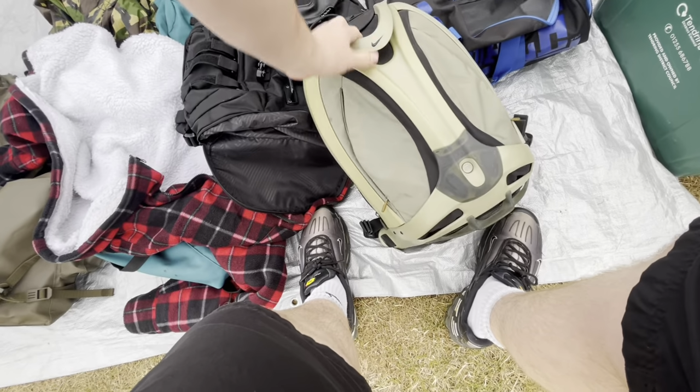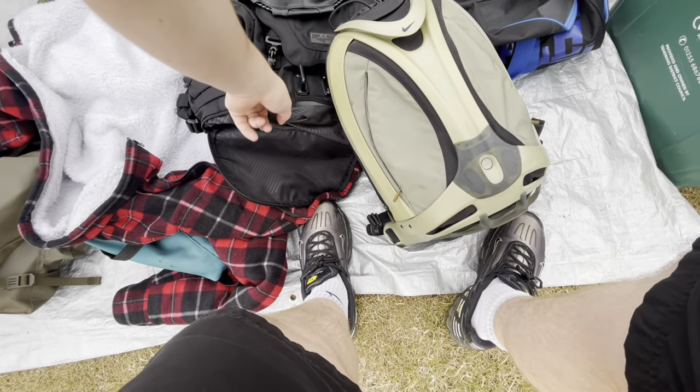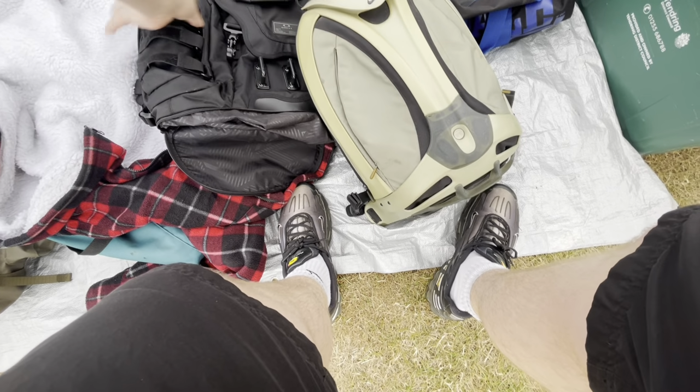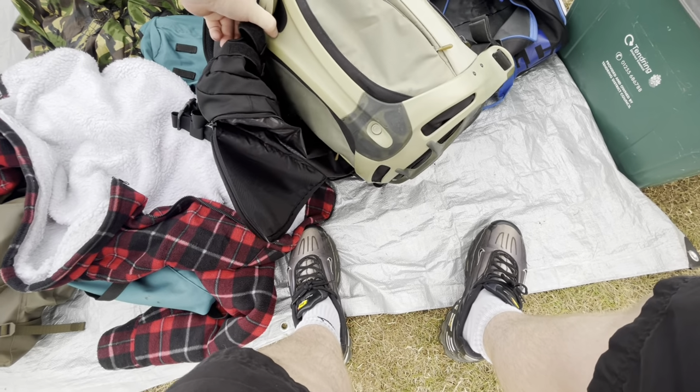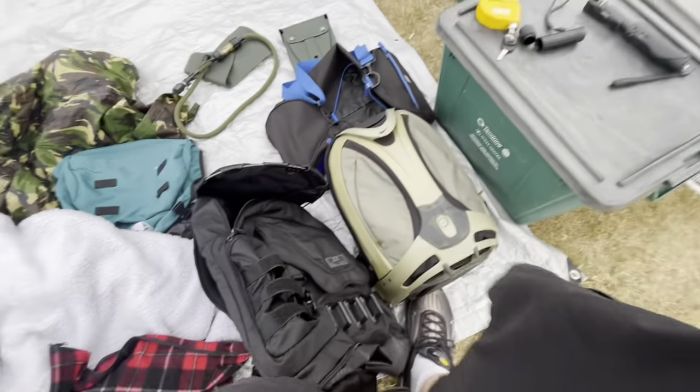How much are the bags? Both the Oakley and the Nike. Oakley's 30 and the Nike's a tenner. Tenner. Do you do 35 on the two? I can't do that, it's not mine to sell. Yeah, go on in. I'll grab them.